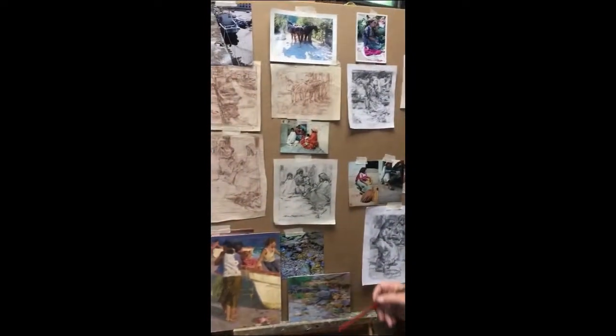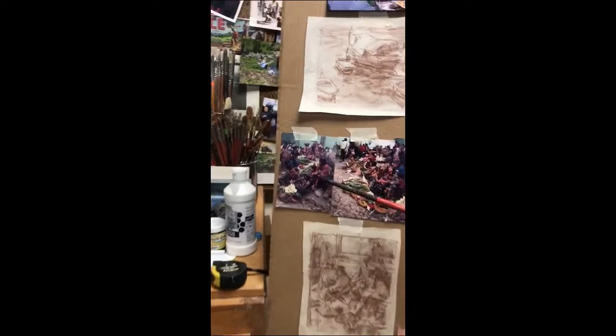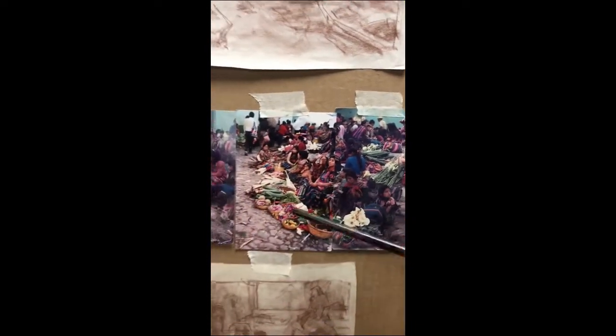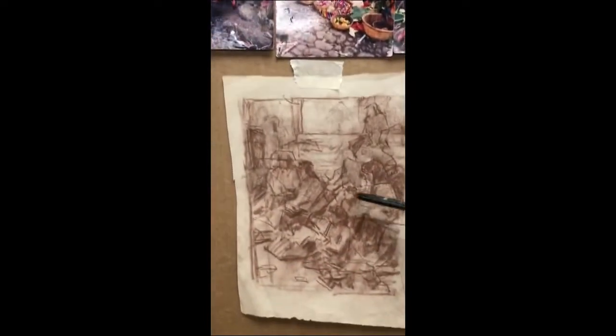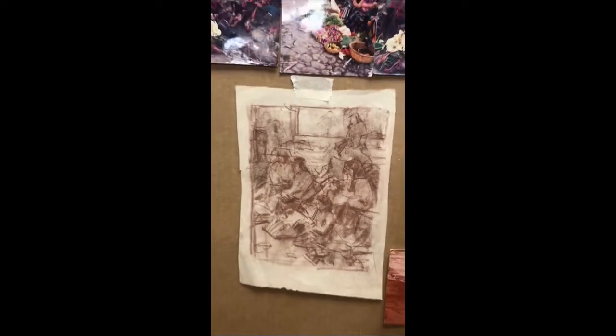The same over here. This is a little more complicated, but I had this great reference photo. It was the basis of this. And then I had these where I could add and subtract. I could use whatever I wanted out of this group here and this group. And then I did a little value study down here, and this was the color study.